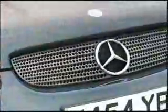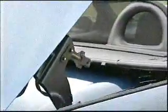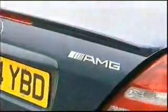I've never been a massive fan of this car's slightly feminine looks, but there's no denying that many people rate the SLK as one of the most graceful and elegant machines on the planet. And of course it has a hood that is still a minor work of genius. Even though once you've stowed it away in the boot, you're only left with room for a toothbrush.